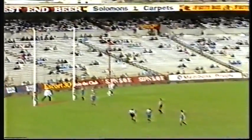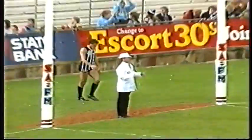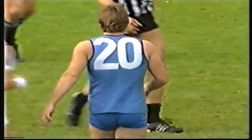7.5 minutes gone. Kick underway. The Blues are on their way. First goal. Sturt 1.2, Port Adelaide zilch. Top action on Sevens Big League.